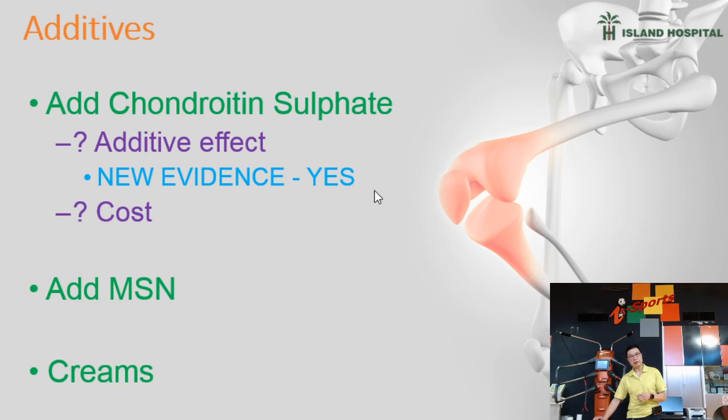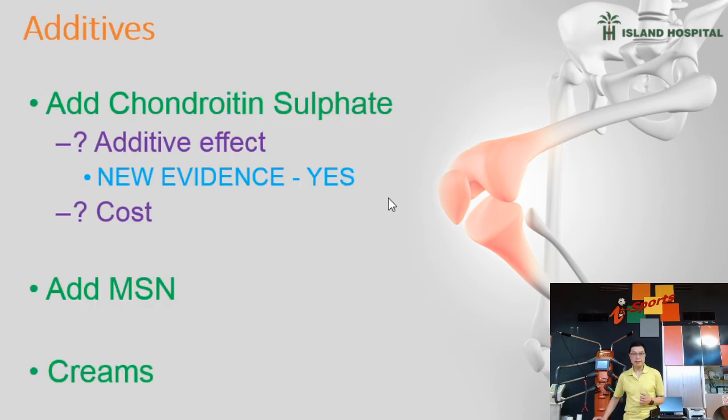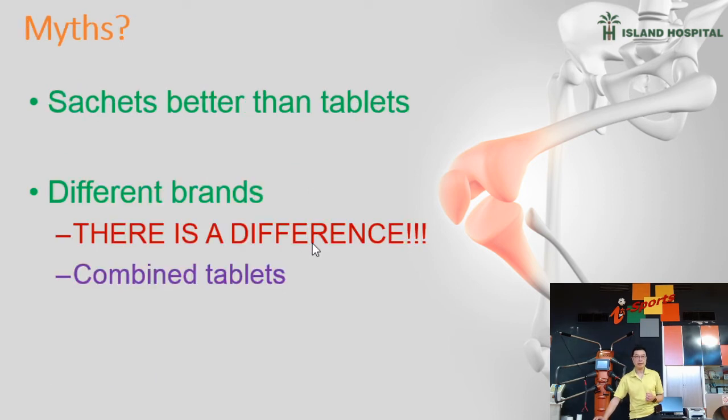But when you add chondroitin to glucosamine, it becomes very expensive. Glucosamine on its own can be quite cheap, but once you add in chondroitin, it becomes even more expensive. There are some formulations which add MSM, which is magnesium. That helps the muscles from being too tight, so that also helps. And then there are creams. Some of the creams do work. That one is pick and choose whichever one you want, which I don't really use very much.